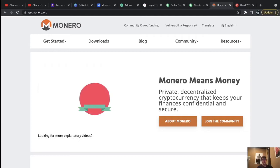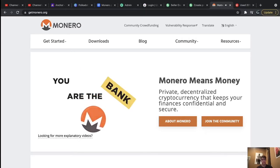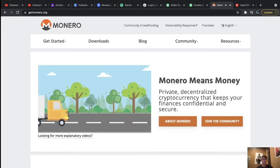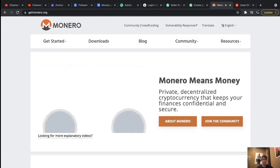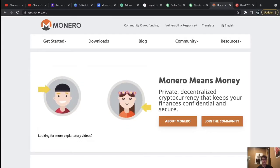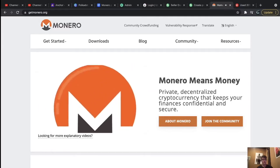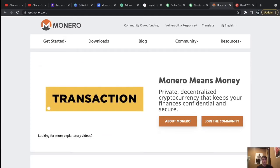With Monero, you are your own bank. Only you control and are responsible for your funds. Monero is private. This means businesses can keep their suppliers in secret, as well as citizens escape government repressions and nosy neighbors or crooks. Monero can also be selectively transparent, and you can choose who you want to see the transactions. Monero is dynamically scalable, which makes it very different from a Bitcoin.